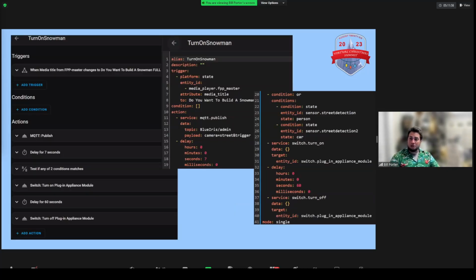This is what it looked like in code. I don't expect you to memorize this. There won't be a test. This is just an example of what things look like in Home Assistant. But again, you read it from the trigger. When the FPP media title changes to Do You Want to Build a Snowman?, publish, let the AI process, and check the MQTT message back. If it's true, turn on the appliance module, let it run for 60 seconds, then turn it off.